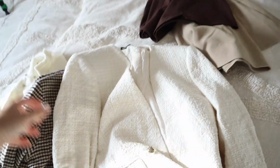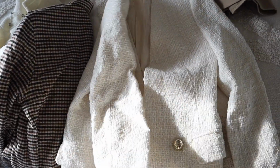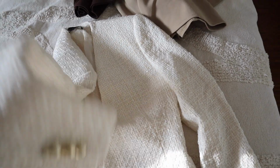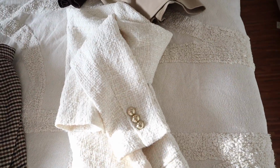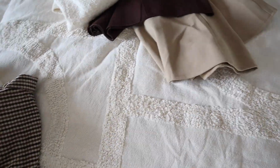This blazer, which is this creamy little tweed blazer with the gold buttons. I actually really like this, but I don't really love this style of blazer anymore. I'm more for the cropped jackets. So maybe I'm going to hold on to it until they come back in style, because I do think they're coming back. It's just not right now. So that's why I won't hold on to it.